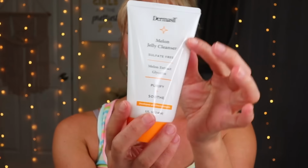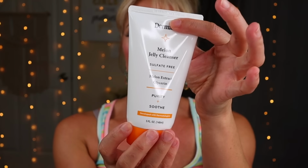Then my stores were finally stocked up with the entire Dermasil Drunk Elephant dupes. So you guys know I picked up the cream the other day, and I decided to go ahead and pick up the cleanser. This is the Melon Jelly Cleanser. It's sulfate free. It's supposed to purify and smooth. You get a really big container. It's a 5-ounce container. I do love Dermasil comes with these little things on them. And generally all of Dermasil's products are fragrance free. This one here is no exception.